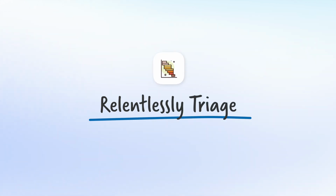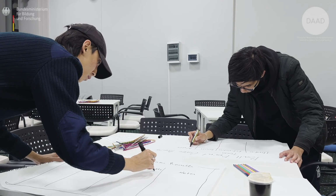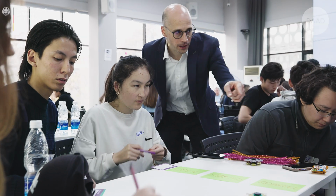So number 1, relentless triage. So take out the tasks you have, make them transparent in a backlog, and then prioritize them with urgency and business value. And a really cool technique to do this is by using t-shirt size cards.